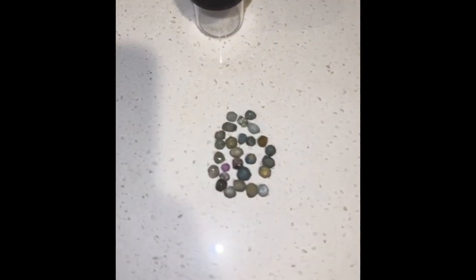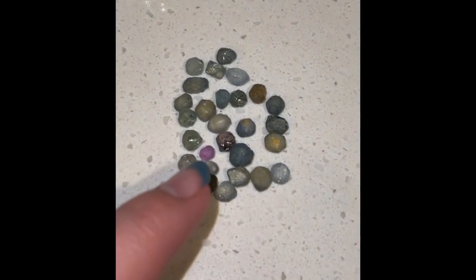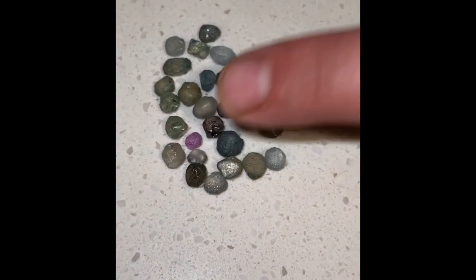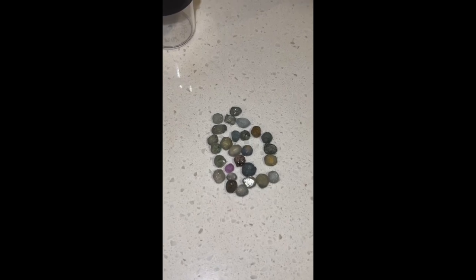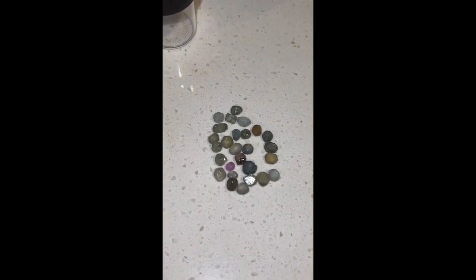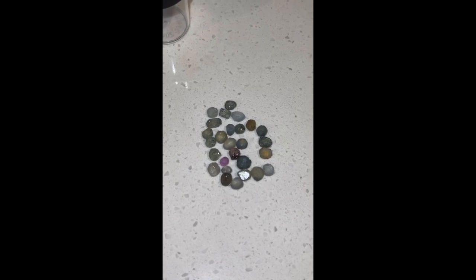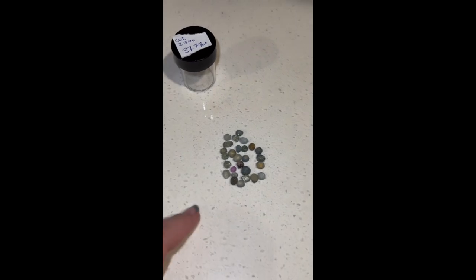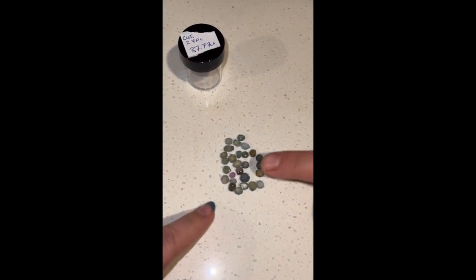And then we've got these guys. Look at that pink. Or is that, that's violet, right? Not pink. That one's violet. That one's pink. So the cool thing about the pink ones is we'll show you when we get home because we have a black light at home. But the pink sapphires react. They super duper glow. So we'll show you that. It's pretty awesome. But all of these are gem quality and almost every single one.